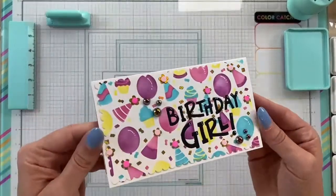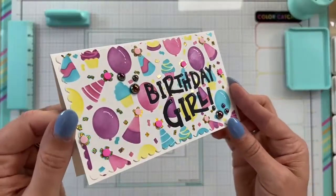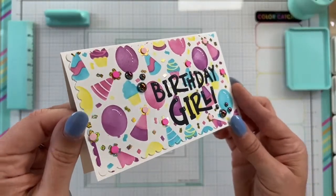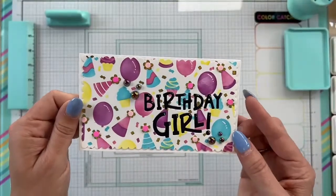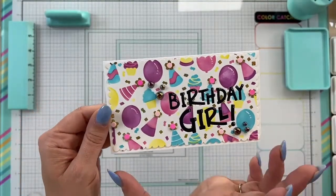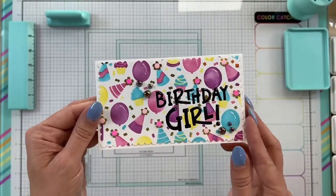And then Sue Banker made this one, putting some of our confetti dots in there, which I think is really fun. And you'll see some sparkly foil here in just a bit as well. And you can see how this works on a mini slim. So because the pattern is 6x6, you can cut this and use this on mini slims also.